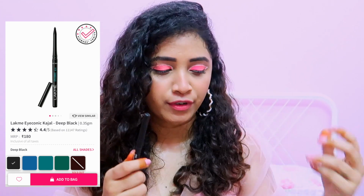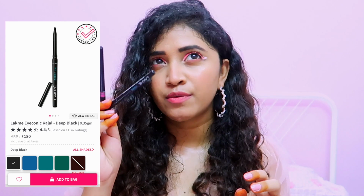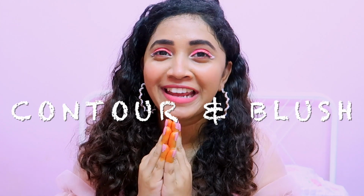I do have it in different shades. I have it in black and I also have it in blue. Now this also retails for 180 rupees. So this is also one of the good options to check out. Done with the eyes, now we have a little bit of contouring and blush.